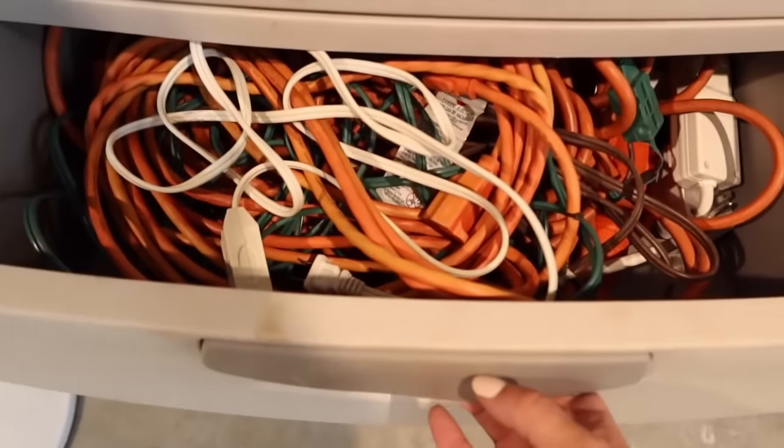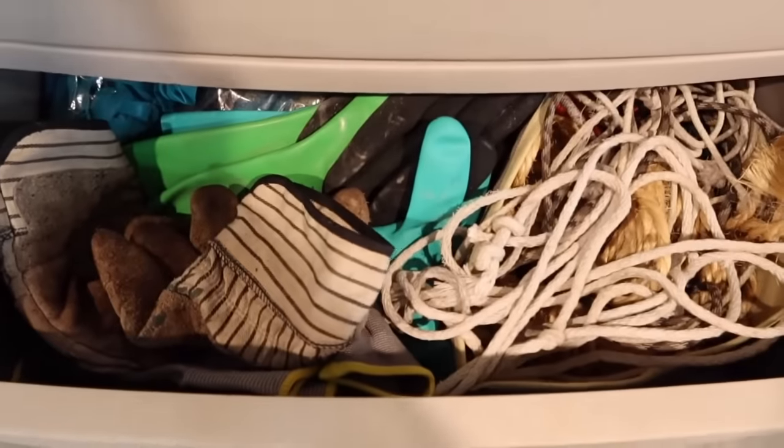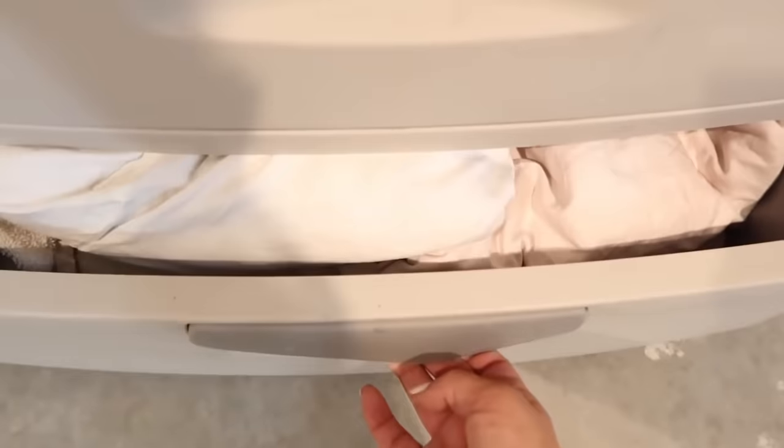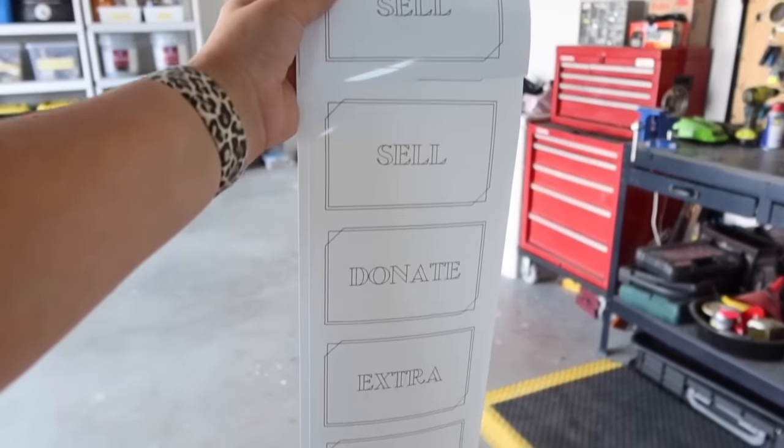Now I'm gonna show you inside these drawers. They do need a little bit of tweaking, but it was not gonna happen today because I was a pile of sweat. But I wanted you to see, like, I have a light bulb drawer, and an extension cord drawer, a painting sheet drawer. All those keep me super organized.